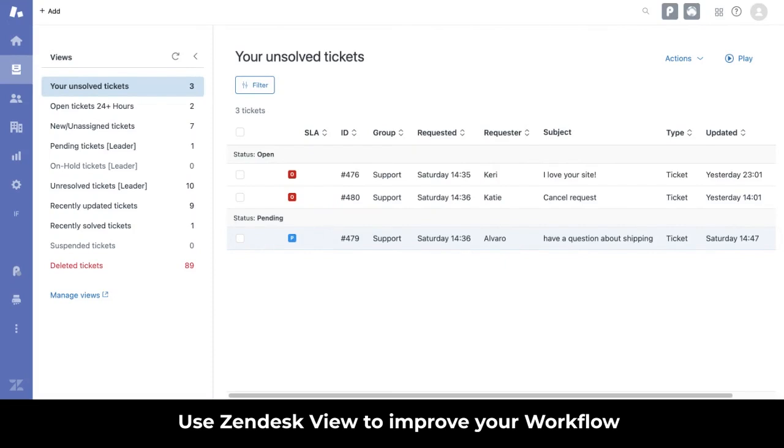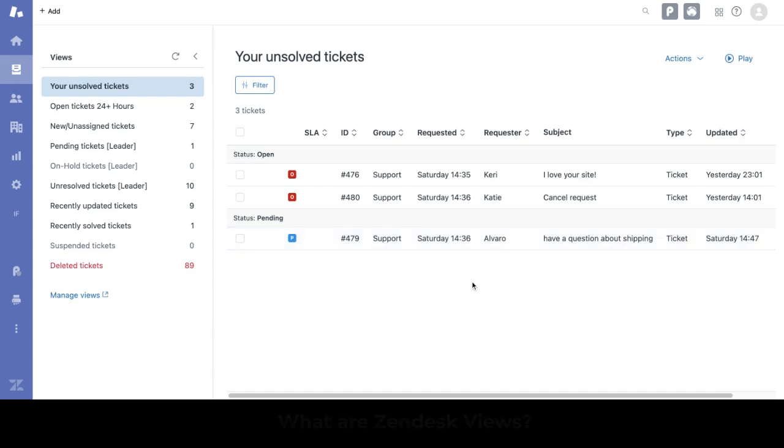In this video, we're going to talk about Zendesk Views and best practices and how they can help you deliver a great customer experience. First, let's talk about what Zendesk Views are. Simply put, views are different ways of looking at your tickets and filtering them. They allow you to organize your tickets based on specific criteria like priority, status, or type. With views, you can quickly see which tickets need your attention and prioritize your workflows accordingly.